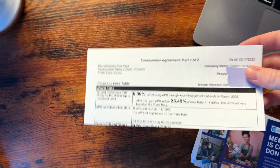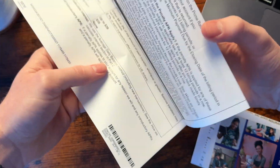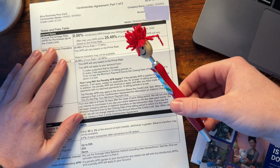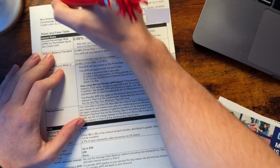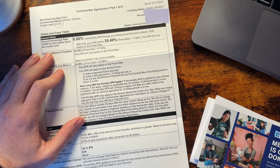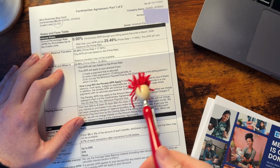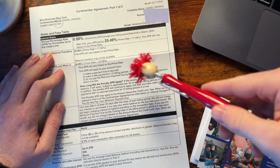So let's now go over the documents inside of my envelope. First, I got my cardholder agreement. I'll be using a pretty much mini version of me here to look at this document. So the most important thing is my credit limit. That's $2,000. Pretty disappointing. I feel like every single person that I watched get approved for this card got approved with a $10,000 limit. But you can actually go over your limit.